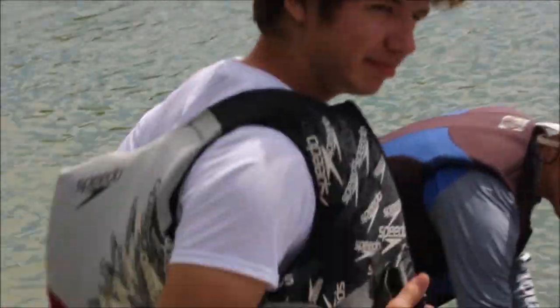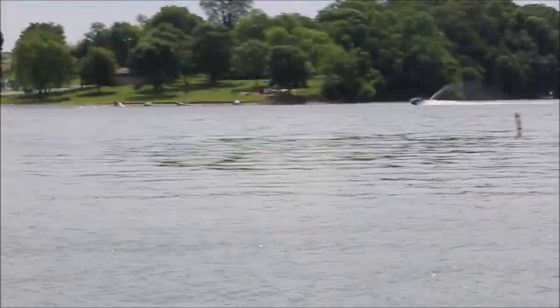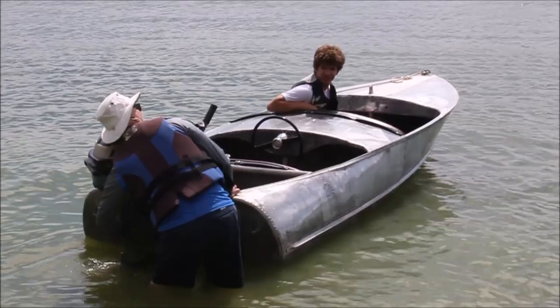Alright, Silva's about to go out here. I still got the long lens on. He's going in the aluminum boat. What? Yeah, I'm getting pictures. You know it. With his speedo. Yeah, I got the long lens on, so it's kind of making it weird. But look, he's getting all the way in there. Alright, they're getting ready to go out now.